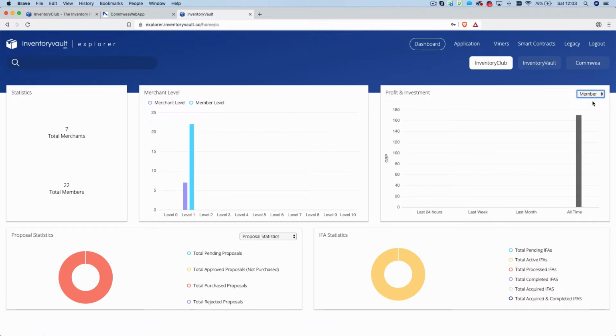If we click into member, though, what we can see is that there's been at least £170 worth of investment into the platform, and that's all time. Over here, we can see the proposal statistics. So we can see that there's been 1 proposal purchased so far, and we can see the IFA statistics. Now, IFAs are inventory finance agreements, and they're essentially the smart contracts that govern the agreement between the merchant and the member.